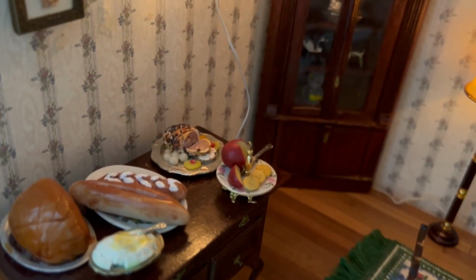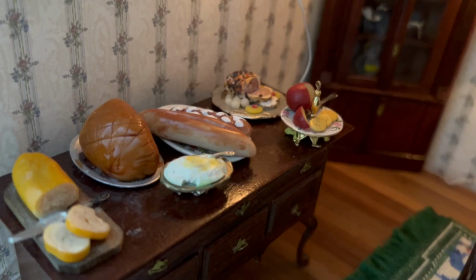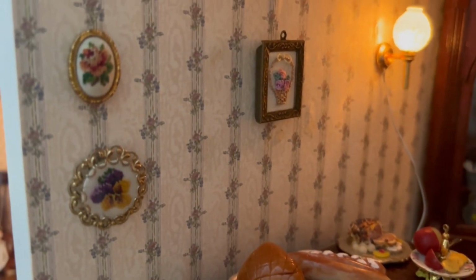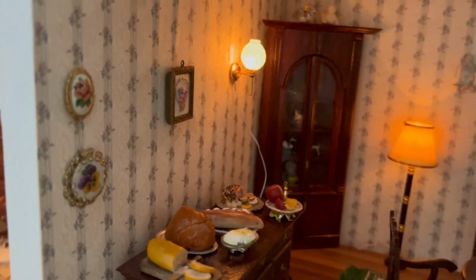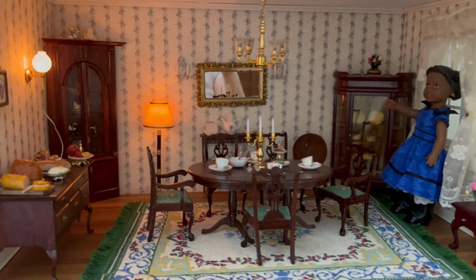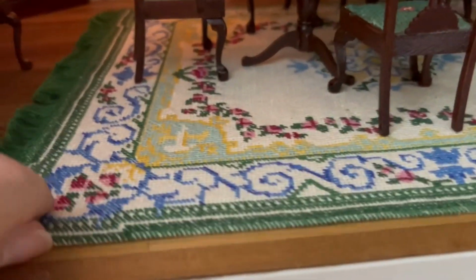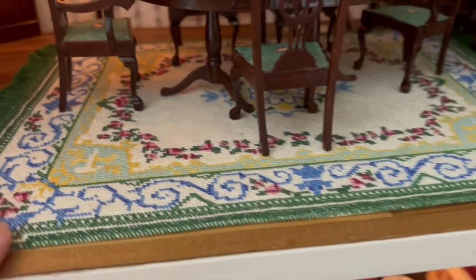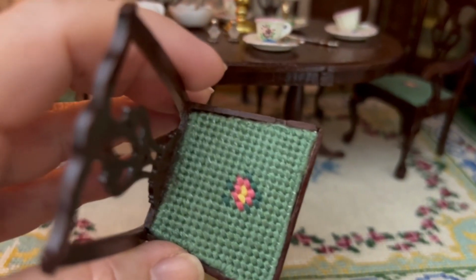And what else do we have in there? It looks like a ham, some cheese, mashed potatoes maybe, and all these little petty point things the lady made herself. She's very talented. So she not only collected all the items in the house, but she made a lot of the things. Even this rug she made. This is a handmade petty point rug. Isn't it beautiful? And even the tops of the chairs she did.